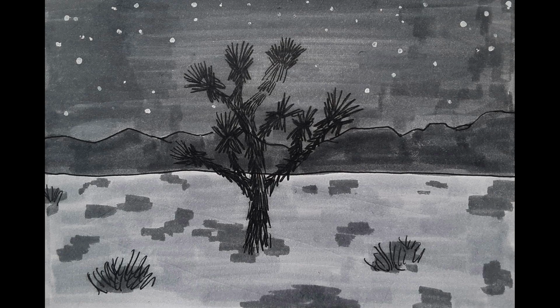Prompt number 16 was the sky, and I decided to draw Joshua Tree National Park at night. My family actually went there a year or so ago to see the stars there, and it was really beautiful. I also have to say I love this technique of putting in the stars with correction fluid after I draw the rest of the picture. It works pretty well.